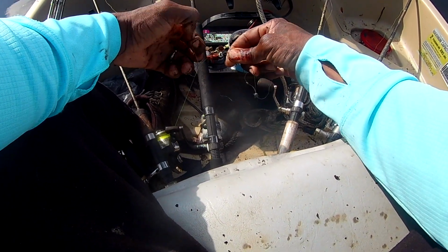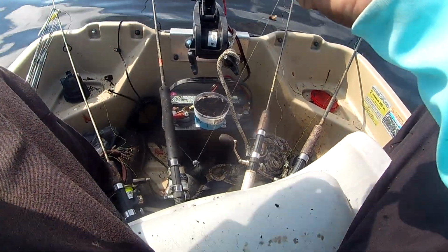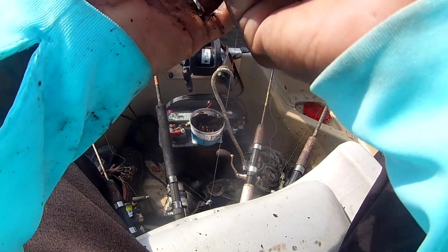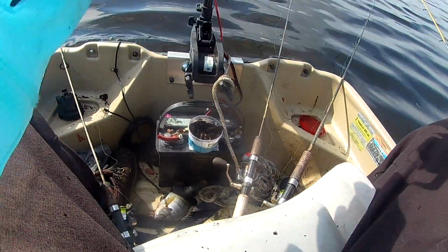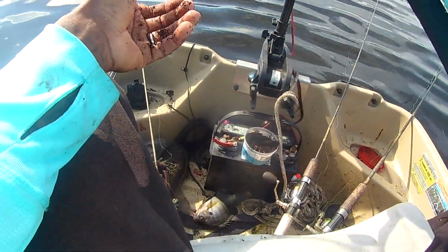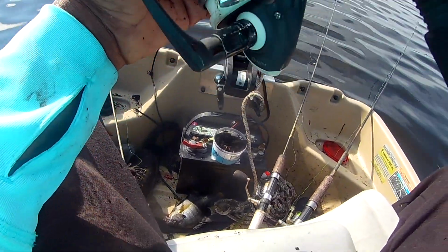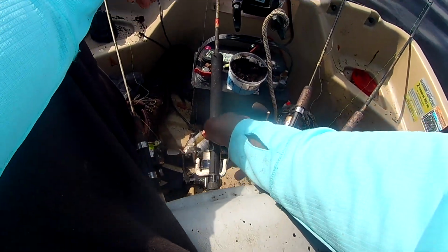Missing fish and tangled up lines is one of the things I hate the most. It's just no good end result with that happening like that. Let me get this worm back on this fella and get him back out there, because I know he's still out there. I hate missing fish, man. That's a heartbreaker. Alright, let's see about this one.